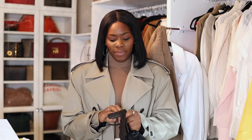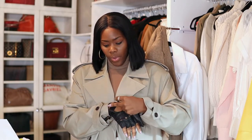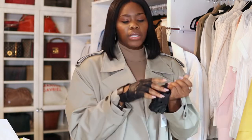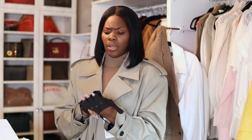Oh, you couldn't tell me I was in fly. And I will not throw them away because I feel like it's going to come back, or I'm going to figure out a way to do something with it. But they do have more of a girlier style of moto gloves. It just really depends on your style.